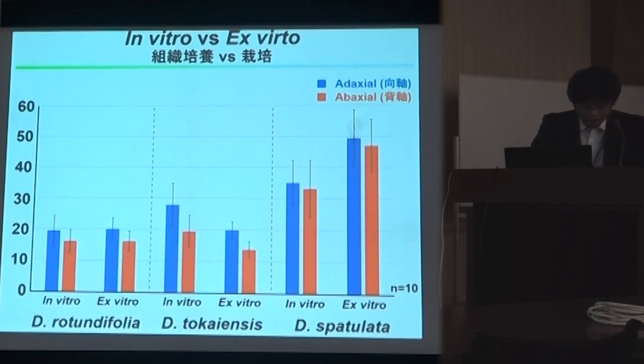Next, this was compared with aseptic culture individuals of the same clone strain and those grown in artificial wetland. The rotundifolia and the tokaiensis showed no clear difference in density between tissue culture and cultivation. Field grown individuals of this spatulata tended to have a high BGT density.